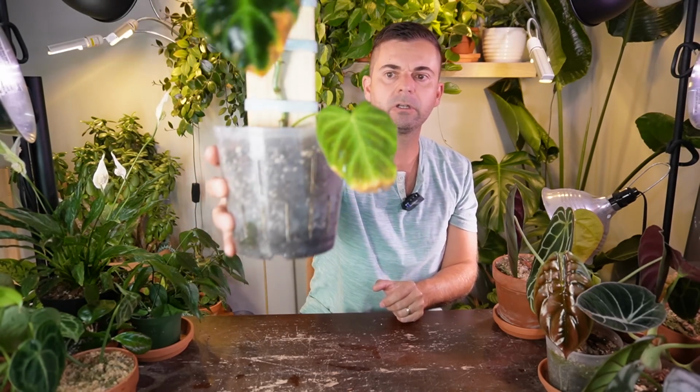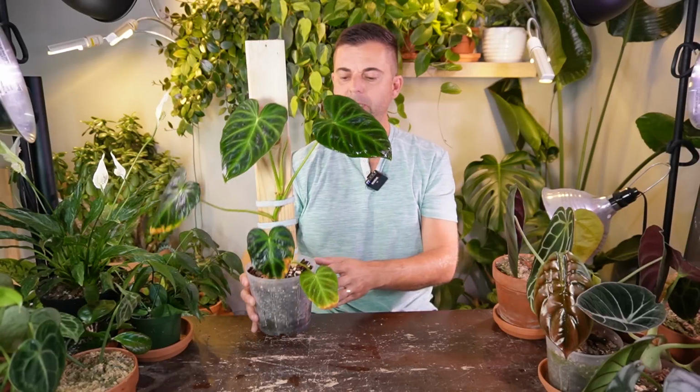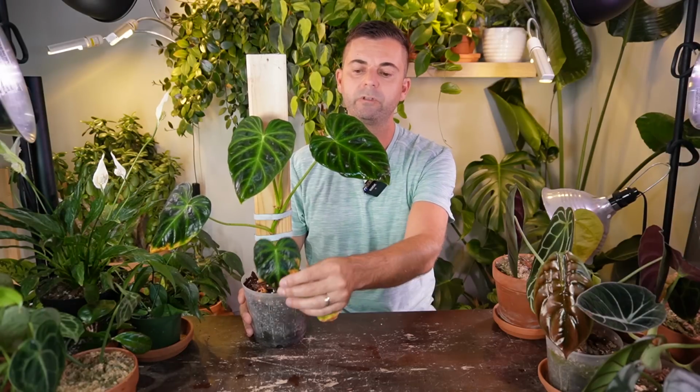I actually struggled with this one a little bit in regards to the watering, just because I have placed it in a larger clear orchid pot, and I didn't want to overwater it, but it turns out that I was most likely underwatering it, so I got a few of these lower crispy leaves, but that's okay.